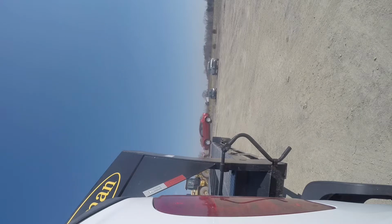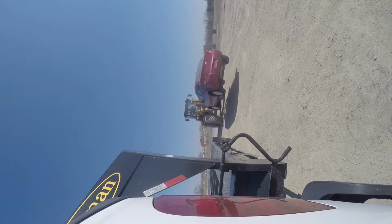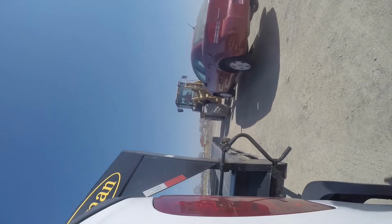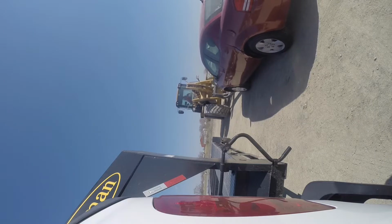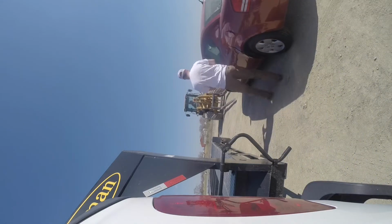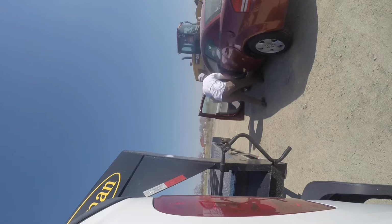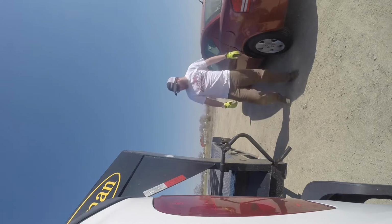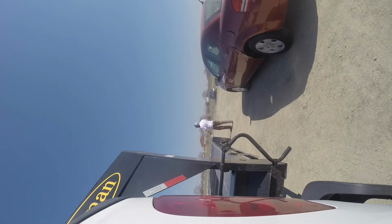So I've got stuck in a couple situations where I couldn't get unloaded, or it took an hour or more to get unloaded, which, when you have to meet deadlines to pick up and say you've got to be at a location by 5 to pick up, that hour can really make or break you. So with that being said, just ask as many questions as you can.